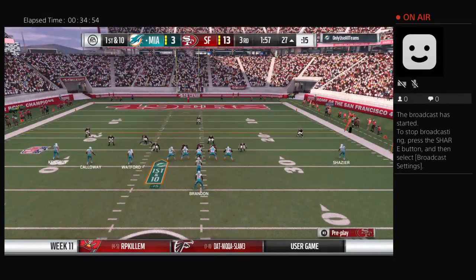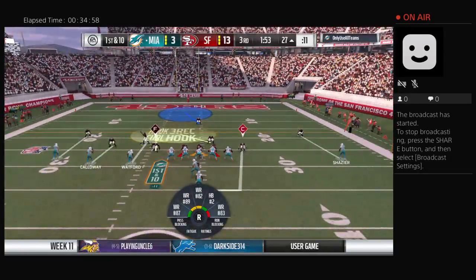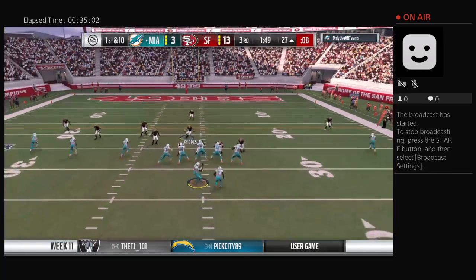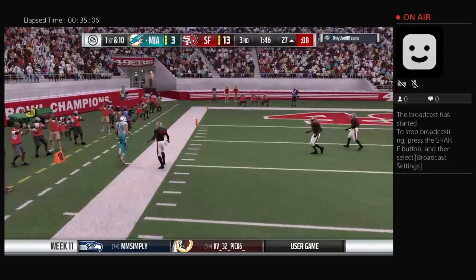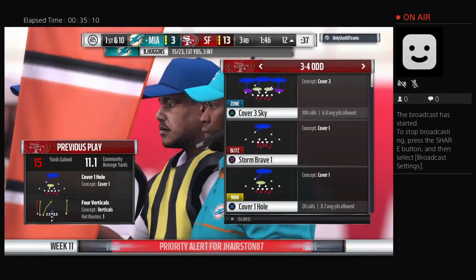Again, we'll see the pistol here. Here we go. White, 9. Black round. They'll look to throw now on 1st down. Wide open receiver, complete. 15 yards through the air and a 1st down.